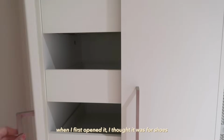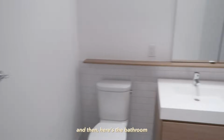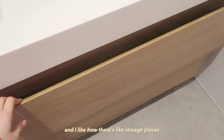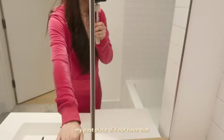I'm pretty sure it's for food. When I first opened it, I thought it was for shoes, but okay. And they have a lot of cabinets, I guess. And then here's the bathroom, and I like how there's storage places because my past place did not have a drawer. Oh my god, I love this. My past place did not have that, so it was really messy.